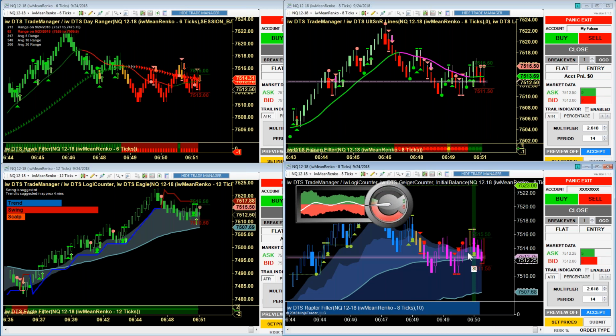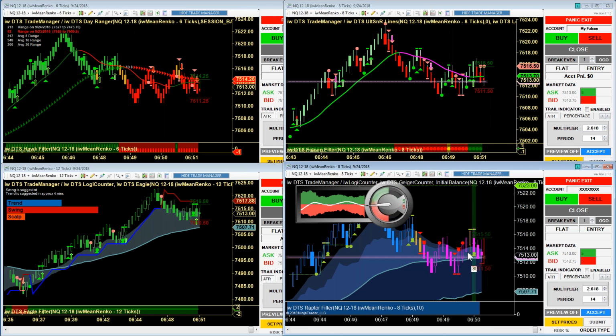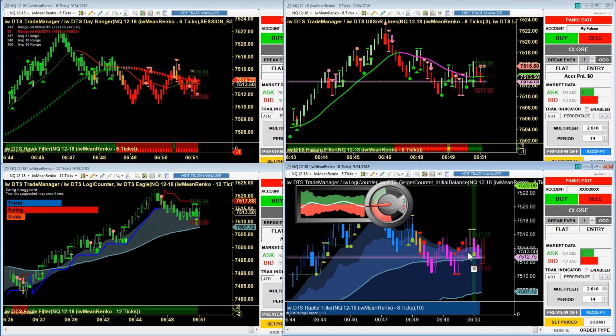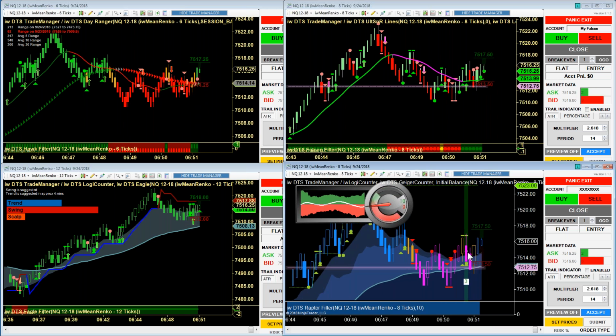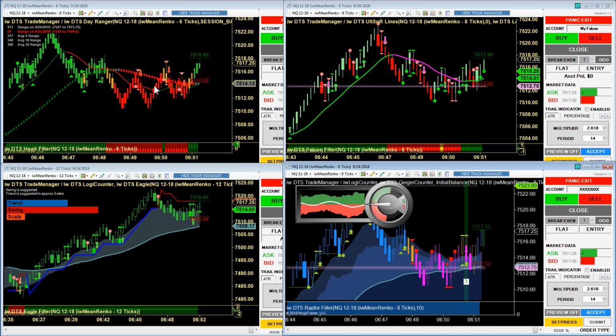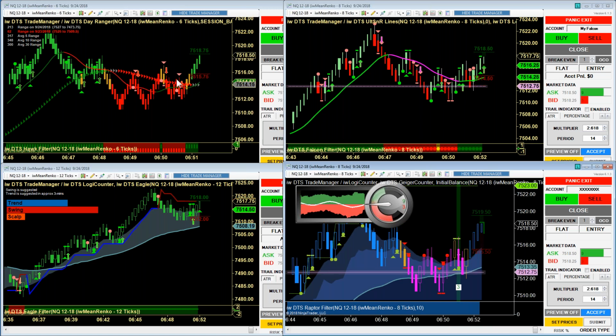All right, it's starting to look as though the sellers are squashing, well, not squashing, but putting the brakes on the buyers. How can I say that? Well, look at what's going on here with your hawk. So our bar colors, trend lines, everything is kind of flipped over. We got a lot of yellow bars coming in here.